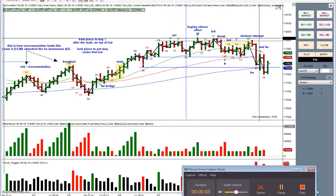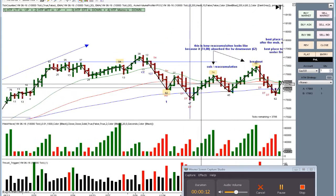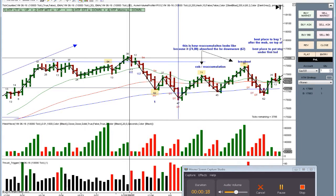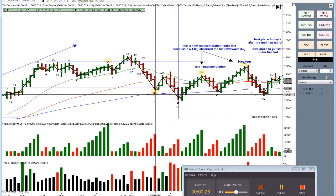Okay, I'm going to go over this chart using the Wyckoff method. I actually traded this and got out about here. Went a little higher and then it broke on 62 volume.